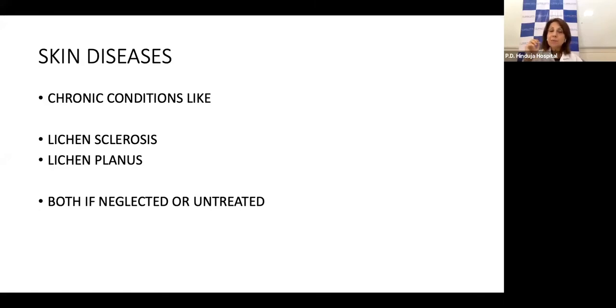In lichen planus, it is more destructive than lichen sclerosus. With lichen planus, it eats up all the parts of the vulva and it scars. So finally, the vulva is just a little hole. We can't see anything else in the vulva. So again, this is a very aggressive, destructive condition, which is not uncommon. We have cases of lichen planus and lichen sclerosus, lichen sclerosus more than lichen planus in the vulva. So both, if neglected or untreated, can lead to the development of vulvar cancers.